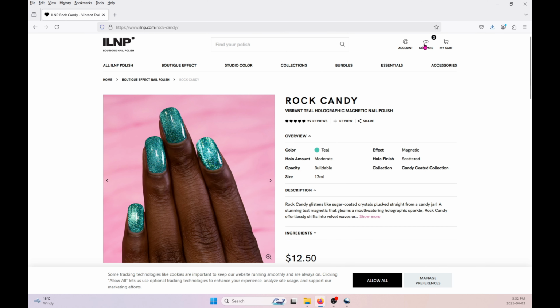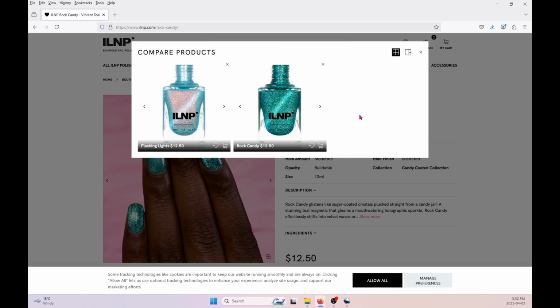I added Rock Candy to compare. Perfect. There we go. I got there eventually. So you can sort of see the difference where they feel like they're in sort of the same category of bluish into just barely teal. There is a little bit more green in the Rock Candy.